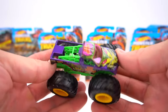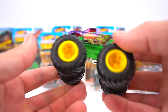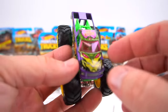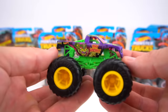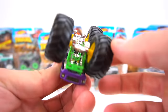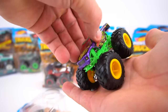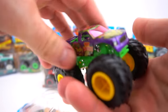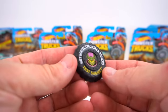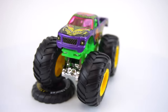Look at these trucks. These are awesome. These monster trucks have huge tires. Look at that. Look how big they are. Okay, Test Subject. Got kind of like an alien type guy on the front. There we go. Okay. Pretty cool vehicle. Got the same kind of movement in the axles so they can kind of roll over as they drive over stuff. Their tires kind of move so it looks realistic. That's pretty cool. Perfect. And then also you've got this little collector's wheel right here.